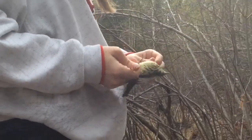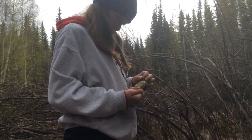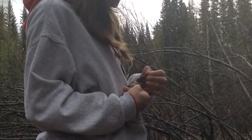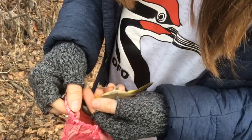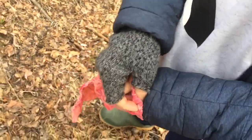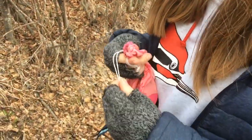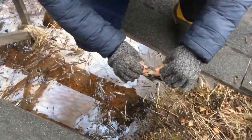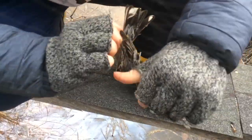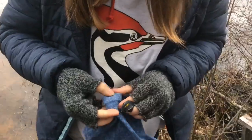This is just me extracting a northern water thrush from the net. It's almost always a pretty simple extraction, so it doesn't take too long. Then I just put the bird in this little bag that we clean regularly and tie the string. In this, I'm extracting a myrtle warbler, which is one of the most common birds we get, that and Wilson's warblers.